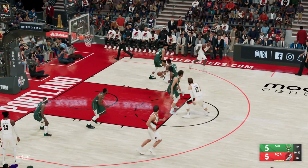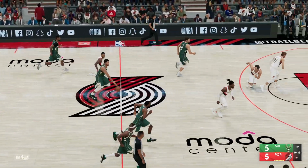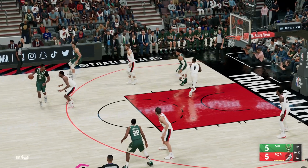Lillard against Horford. Good work defensively by Horford, and not allowing the shooter even an inch of breathing room on that one. That's just great defense, forcing his man into a difficult attempt.